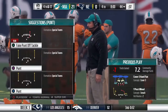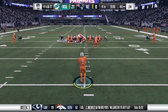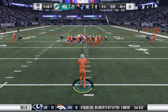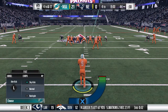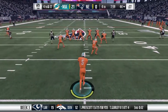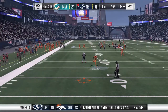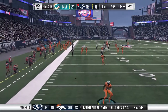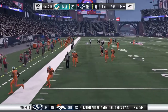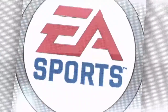A lot of folks starting to make their way to the parking lot. Their guys trail big here to begin quarter number 4. The Dolphins will send out the punter now as he's on here to punt it away. And great special teams work here. This is knocking on the door of the 5. They'll spot it at the 6-yard line.